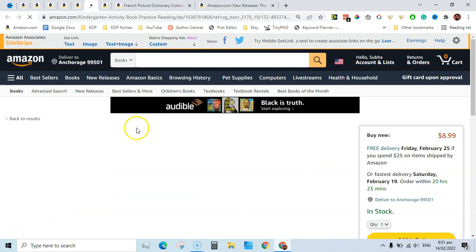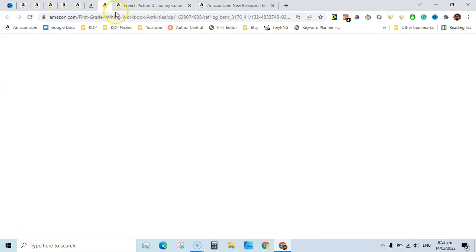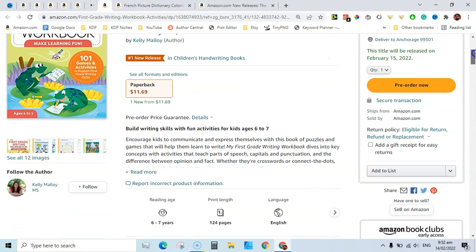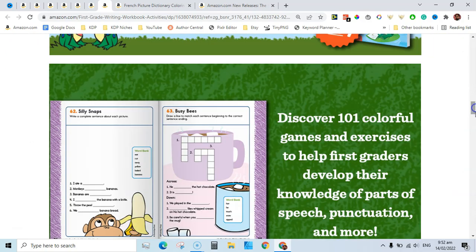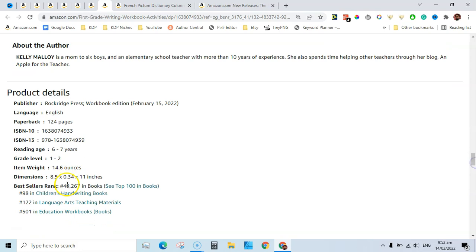The next is kindergarten activity book space. So this is another keyword, kindergarten activity book space. And then my first grade writing workbook. This is another very good book idea I found today. Let's scroll down and see its bestseller rank, 49,000. That's very good, and it has 124 pages and releases on Feb 15. I think it is a pre-order, as today is Feb 14.